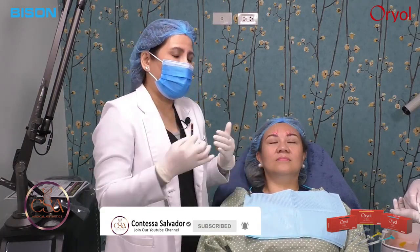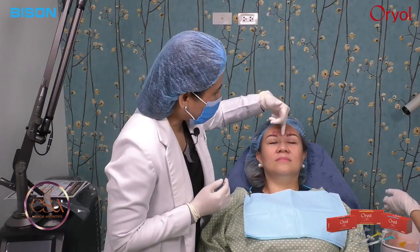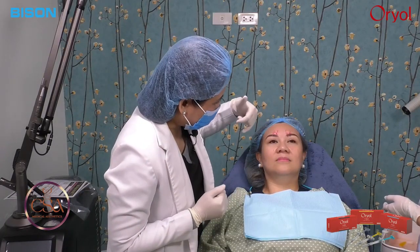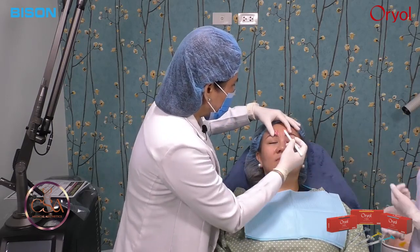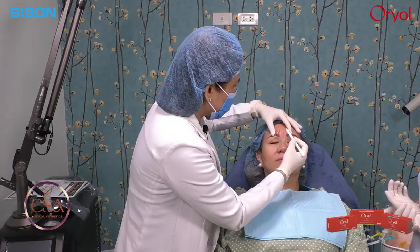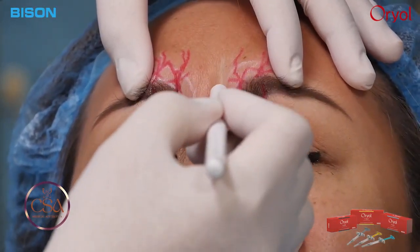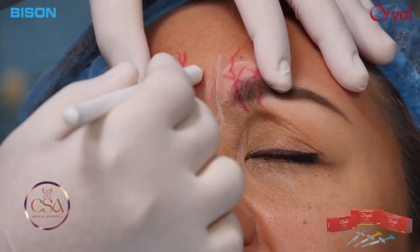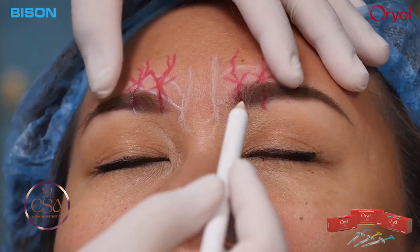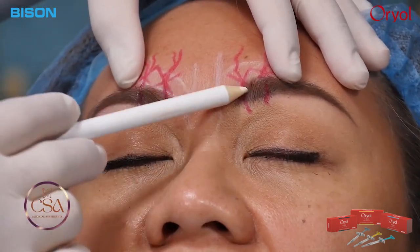So what we'll be doing right now is injection of our dermal filler just in the area of the static line. Okay, so white marker again, please. So we have the static line here. So I just move the tissues here medially like that. So this is the first mark. This is the severe one, and the second one is this. Okay, so we don't want to touch the one with the artery here, the one with the artery there.